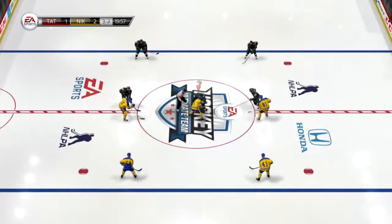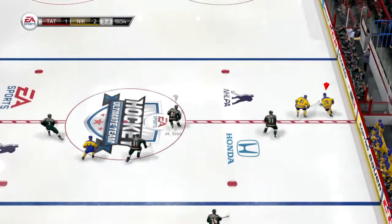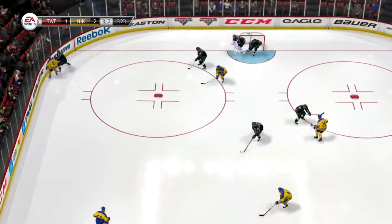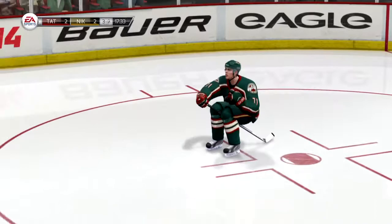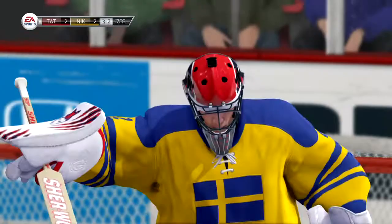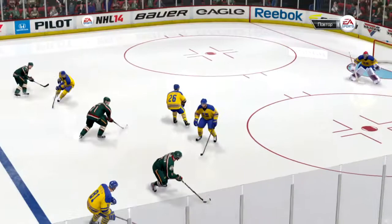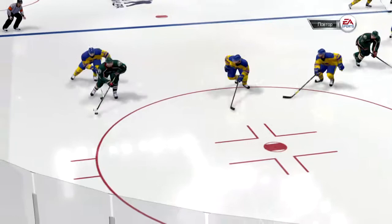And we get going here in the third. Paul Stastny. Score! And we're back even on that goal. Where's the D? Where's the D? How can you get a one-timer that close to the goaltender? And Gary, he was oh so close to making a save, getting some of the puck, but not all of it.